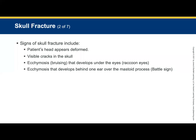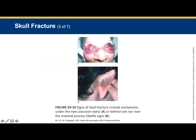Ecchymosis or bruising that develops under the eye. You have raccoon eyes. We'll show you a picture in a second. And then you have ecchymosis that develops behind one ear over the mastoid process, which is called Battle's sign. So here you go. This one on the bottom is called Battle's sign. And here are your raccoon eyes. That is indicative of a head trauma.